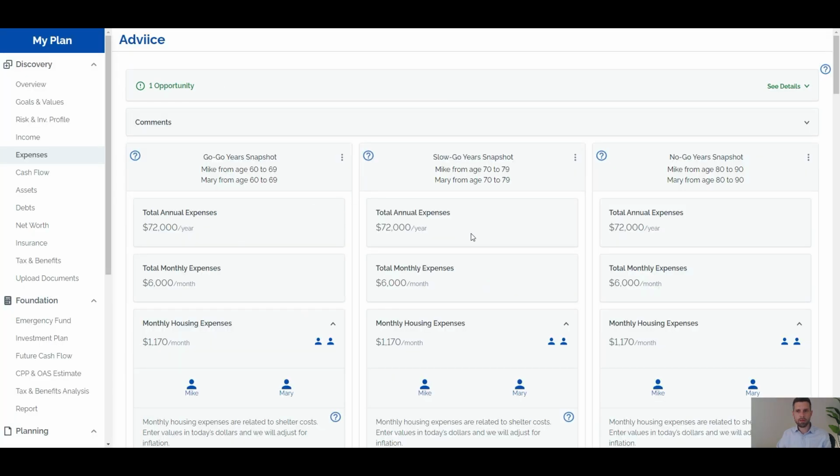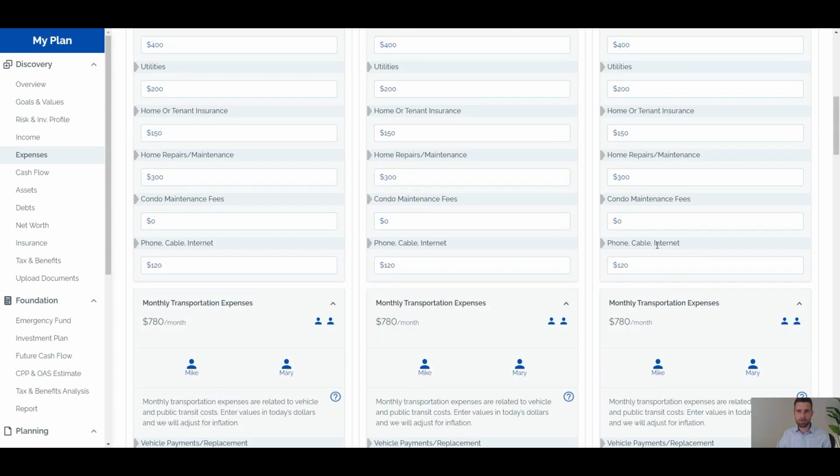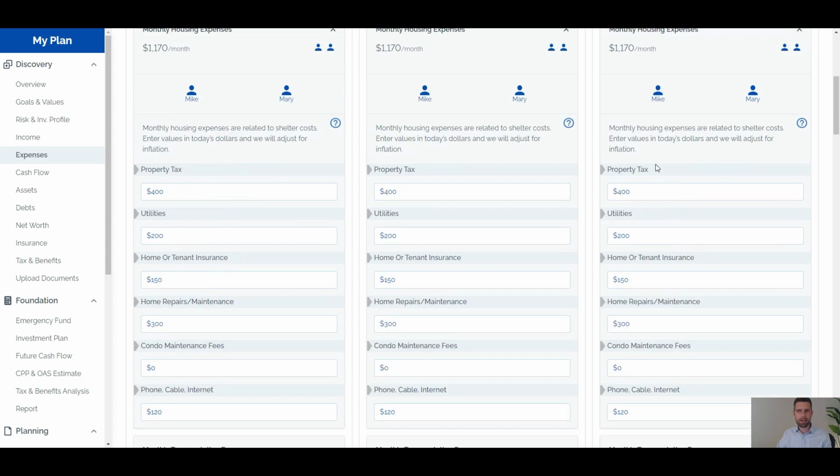So same spending now, $72,000, but we've got our 3 phases of retirement spending, and we want to adjust the spending here. So the mid phase, we're not going to change, but that late phase, we don't need quite as much spending. So we're going to go down. We're not going to change their home expenses at all. That's all going to stay the same.